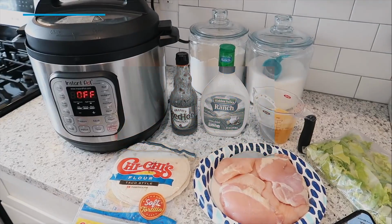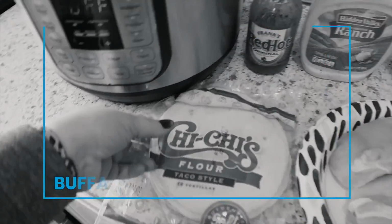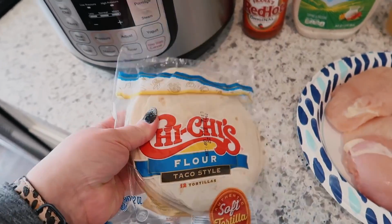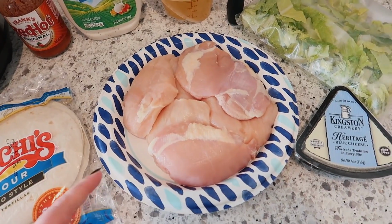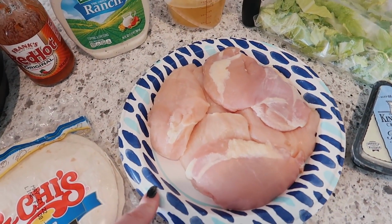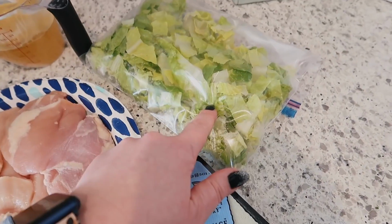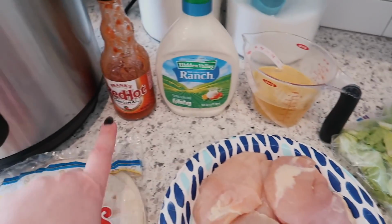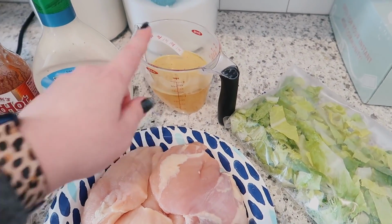Okay, so the next recipe that we are going to make is buffalo chicken wrap. So here I've got some flour tortillas. You can either use flour tortillas or lettuce wraps with this. And then I've also got some chicken breasts and chicken thighs. I've got 4 chicken breasts and 2 chicken thighs. I've got some blue cheese. This is optional. And then I've got some lettuce for the wraps, and then Frank's Red Hot ranch for serving, and then 1 cup of chicken broth.